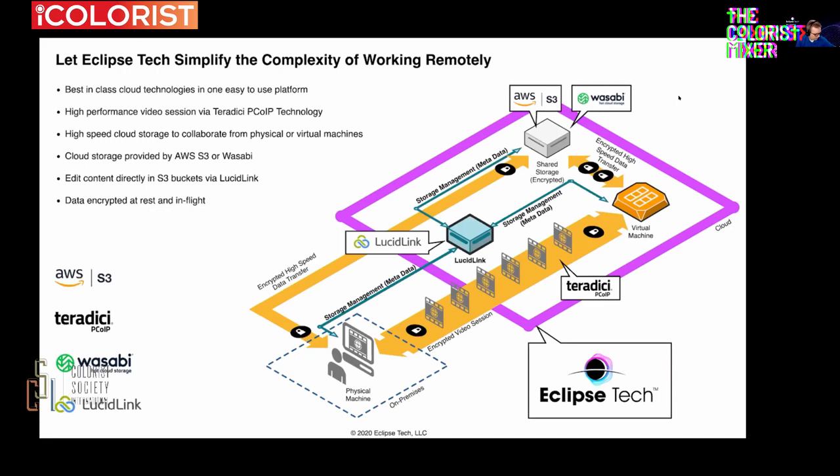There's also no cost at all for data egress, and that's a really big appeal for a lot of people. Sometimes with Amazon, you can end up paying a lot for your data egress. Even so, as you're working on your S3 buckets, we've done some things, and Lucid Link has done some things, to help minimize the amount of egress. And I'll show you that in a minute.